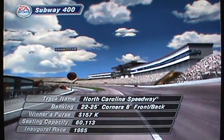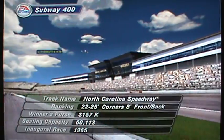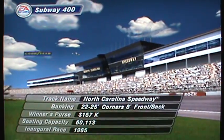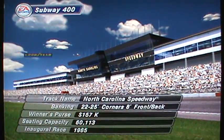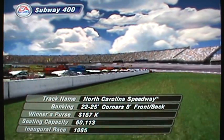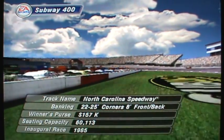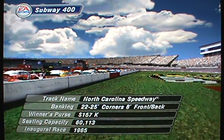Here in Rockingham, North Carolina, home of the North Carolina Speedway, for today's race, the Subway 400. Drivers say this place can be one difficult track to master. Well, this track is deceiving to drivers who are new here. It's wide and fast in most places, but in the corners, they'll have to slow up more than they expect. Otherwise, the wall will sneak up and bite them on the exit, especially in turn two.